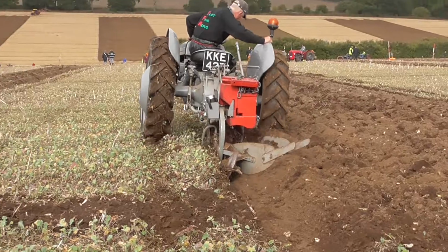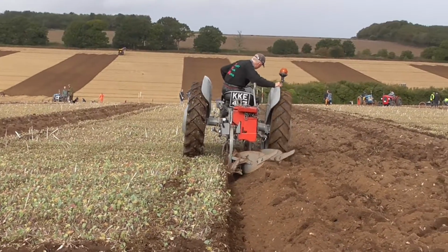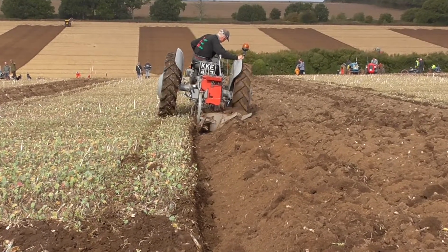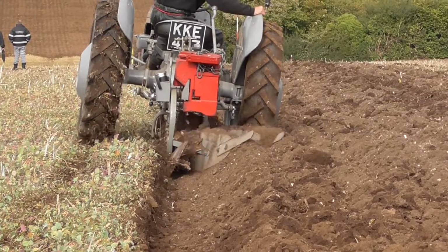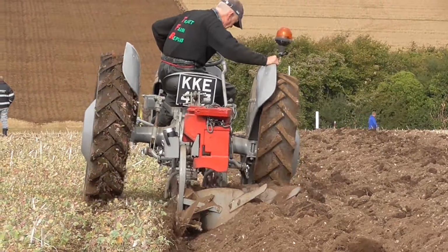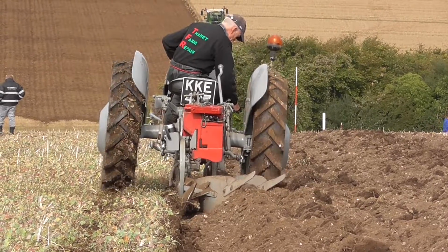The little grey Fergies had the advantage of a hydraulic 3-point linkage, where some of the tractors here have got no 3-point linkage at all. It's just a drag plough, mechanical lift. Looks like you might have some hefty old wheel weights on there as well, actually.